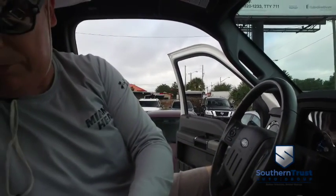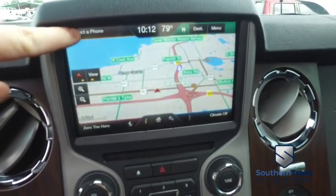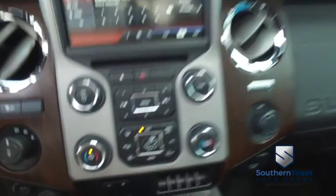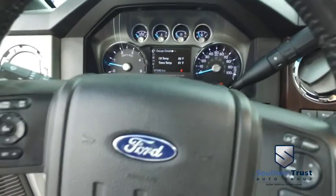Let's straighten the camera out right here. Technical difficulties sometimes, guys. Let's check out your state-of-the-art Microsoft Sync navigation, CD, MP3, Bluetooth, satellite stereo system. Super cold dual climate control, blowing out Arctic air, brake control for towing, switch to four-wheel drive on the fly. Let's turn this down before we get frostbite. Multifunctional steering wheel, cruise control, 97,000 miles on this very well kept, very well maintained F-350, adjustable foot pedals to keep you comfy on long trips.